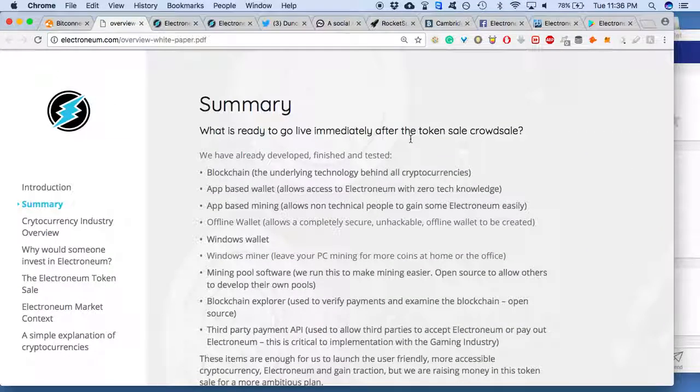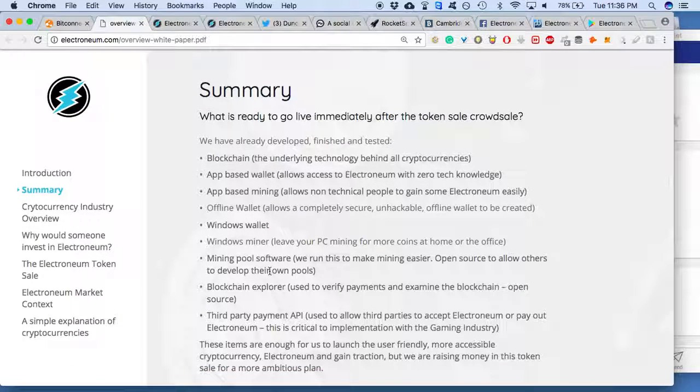Okay, so what's ready to go live immediately after the token sale, crowd sale? So we've already developed and finished the blockchain. We've already developed and finished and tested the app-based wallet. They've already developed and finished and tested app-based mining. They have an offline wallet which allows a completely secure, unhackable wallet to be created. They've already developed, finished, and tested a Windows wallet, a Windows miner, so you can mine on your PC. They've done the same with mining pool software to make mining easier.